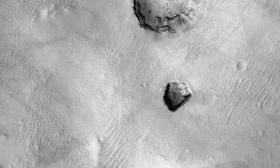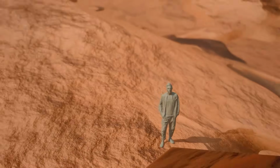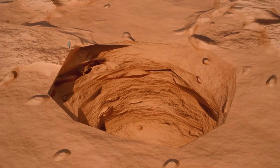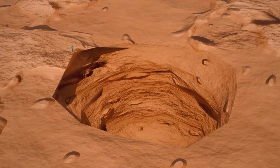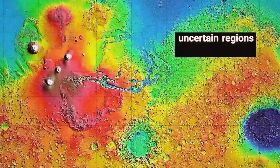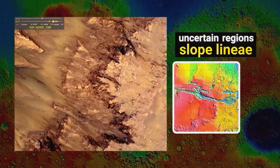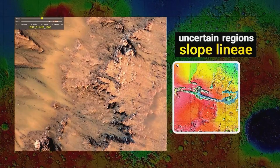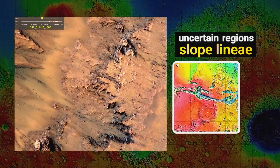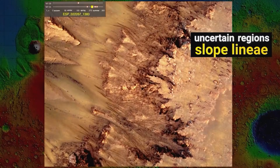And if current plans come true, the earliest human astronauts could see this massive opening with their own eyes in the 2030s. And maybe they'll also be able to examine another Martian mystery. For more than 50 years, scientists have been puzzled by about 2 million dark streaks spread across the surface of Mars. These black marks look like long stains or shadows running downhill. It's almost like someone spilled ink on the planet.